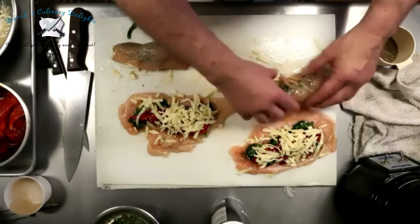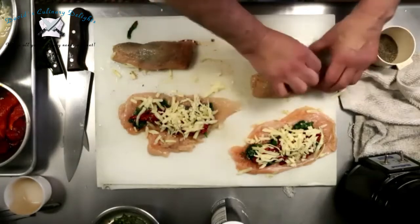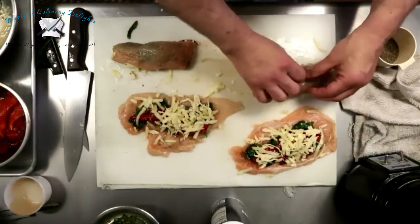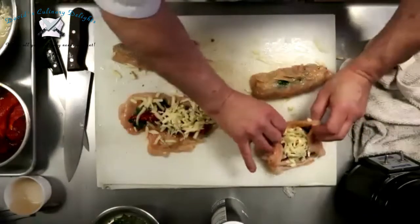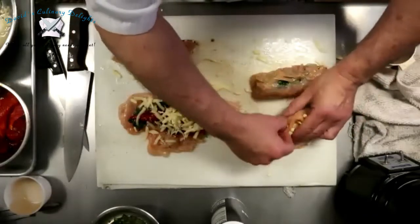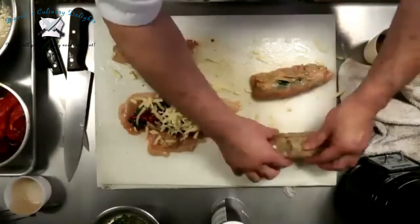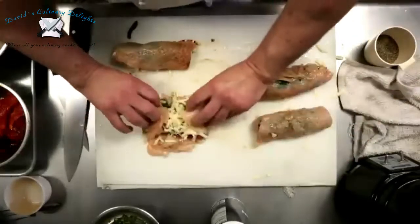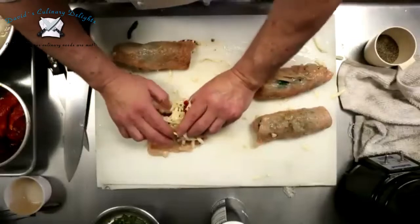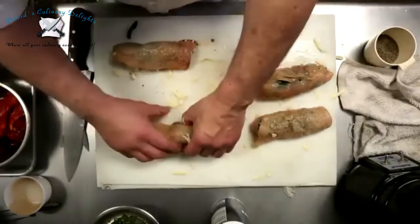Someone asked if spicy peppers are okay. Of course, if you like spicy peppers, you can put spicy peppers in there. You can also add some pepper flakes. You can definitely do jalapeno peppers or serrano peppers, any type of peppers you like. But this is roasted red or just a sweet pepper. So that's good.